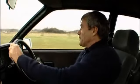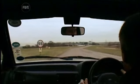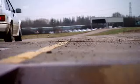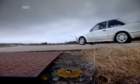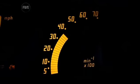Careful not to lock the brakes, no ABS. 85, 90 miles an hour, brakes later, but there. The last corner. Head for the line. The Ford Escort RS crosses the line in 50.9 seconds. Time for the Astra GTE.